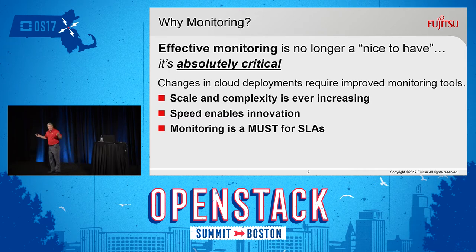And finally, SLAs. So anyone who has customers who have SLAs that they have to meet for those customers, you understand it's a requirement to have that fine-grained monitoring so you can really supply those SLAs and that information, those metrics, out to your customers.